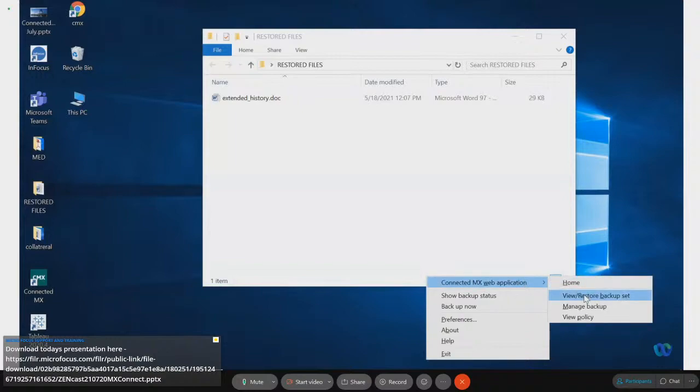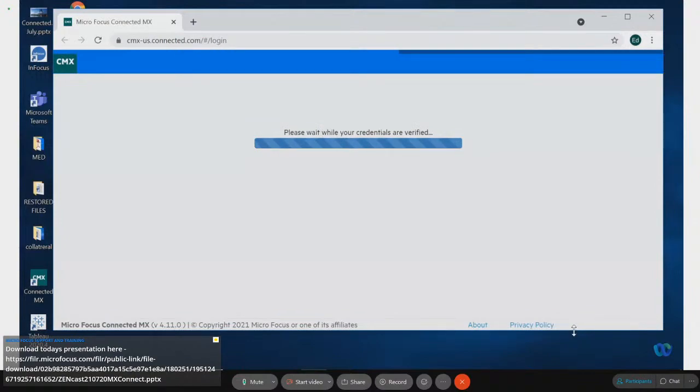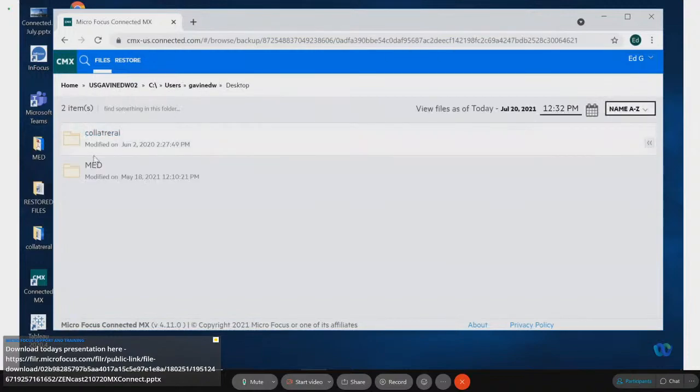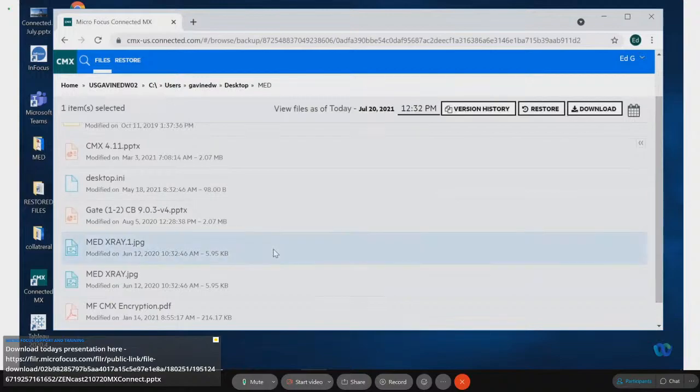With that selection, it's going to deliver me to my backup set for this particular device. If I had multiple devices, it would go to the appropriate device from which I'm launching this command. Okay, there we are. So I could do a similar thing here. Let's go down to here. All right, here's the file that I don't seem to have access to.